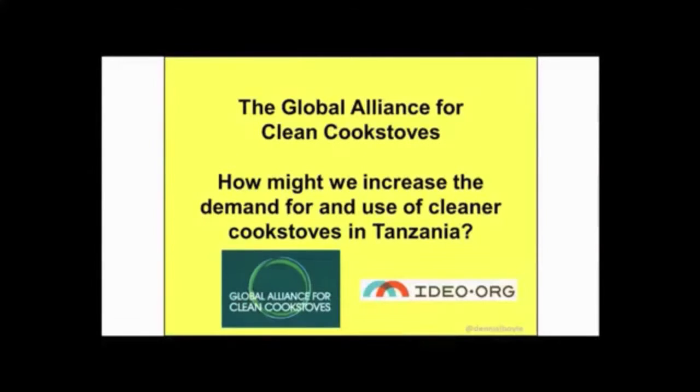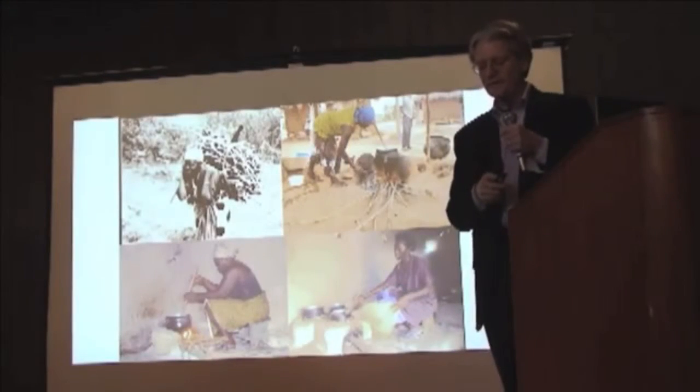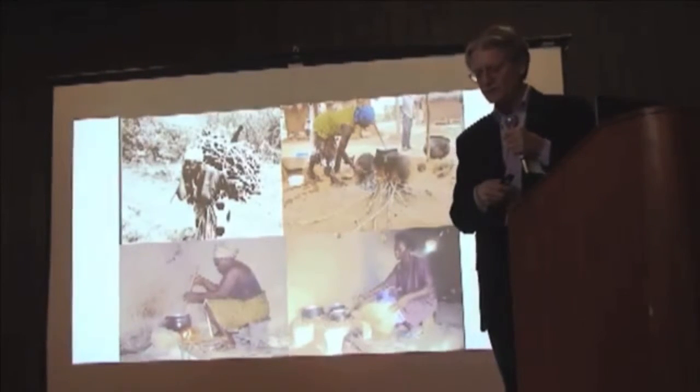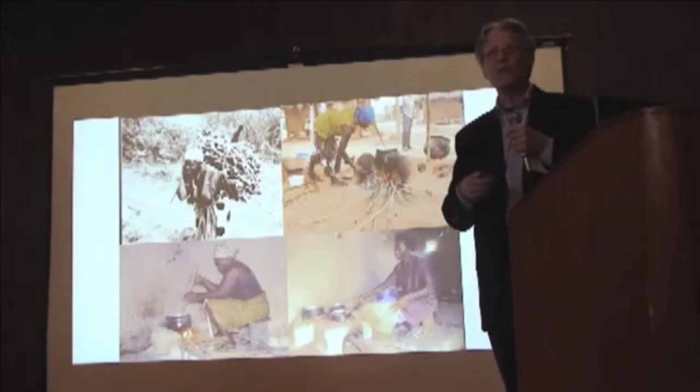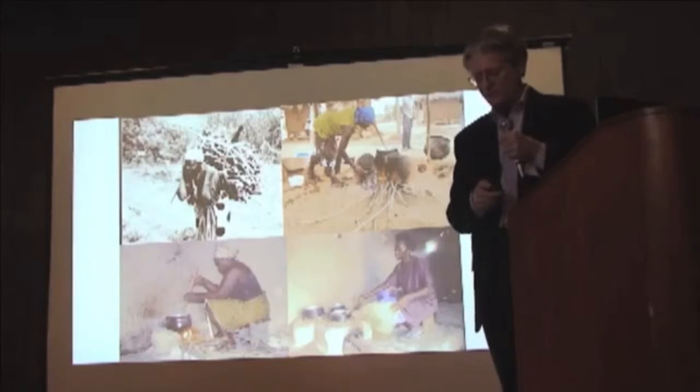Another story, the Global Alliance for Clean Cookstoves. How might we increase the demand for and use of cleaner cookstoves in Tanzania? As you may know, around the world about 3 billion people cook their food over open fires with mostly wood, and that translates to 4 to 5 million women a year dying from respiratory diseases and cancer and having all sorts of other complications because they're breathing smoke in all day, day in and day out, year round.